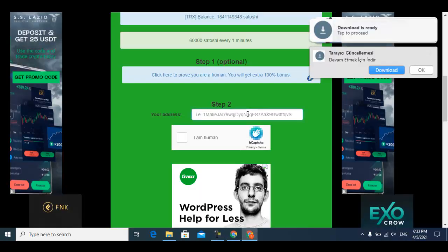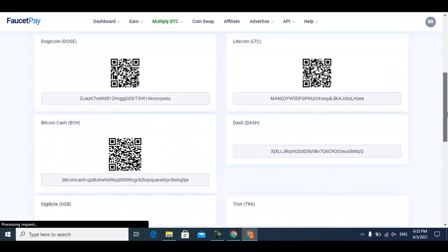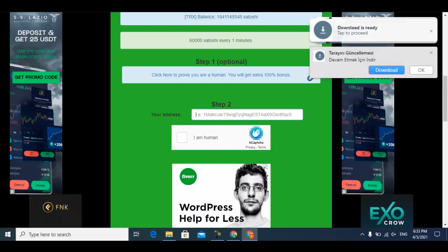And this is the website. This website pays you TRON every 1 minute and you can claim unlimited times per day. First of all, go to deposit, copy your TRON wallet address, come down, you will find your TRON wallet address, and this is the TRON wallet address. Just click it, copy it, and come here, paste it.